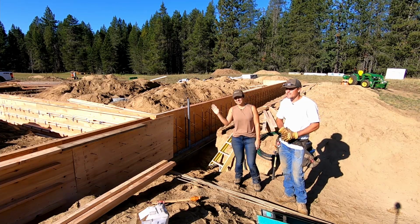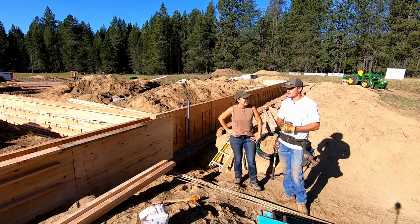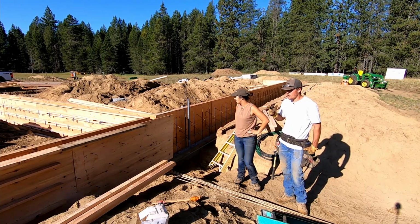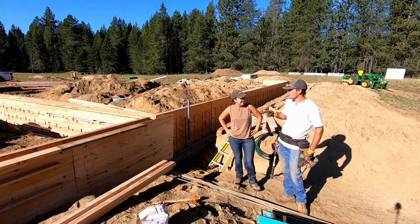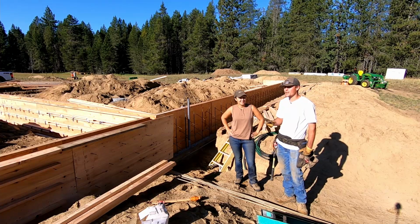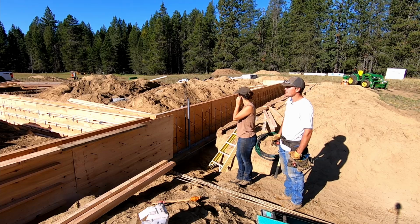All right, I think it's like day 3 of working on the stem wall since our footer's been poured. It's been going quite a bit slower than I anticipated. And the problem is, on the first day that I started on the stem wall, I ordered our concrete. Our concrete is showing up tomorrow at 2 p.m. And as you can see, we've got quite a bit left to do.